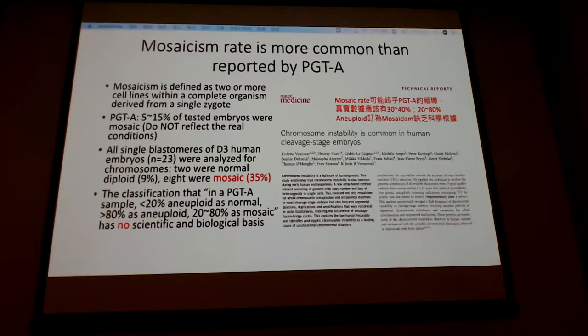In this paper published in Nature Medicine, all single blastocysts of the phase 3 embryos were analyzed for chromosomes. And in these 23 embryos, 9 were normal diploid and 8 were mosaic. So the mosaic rate is about 35%. And in our current classification, less than 20% abnormal cells are reported as normal, more than 80% abnormal cells as aneuploidy, and 20 to 80% as mosaic. It has no scientific and biological basis.